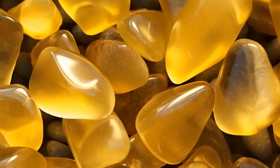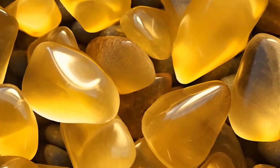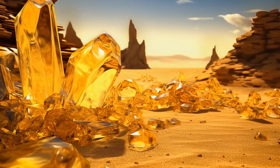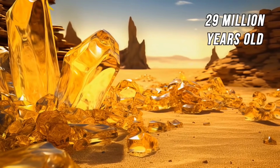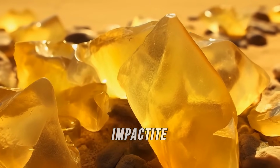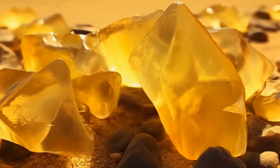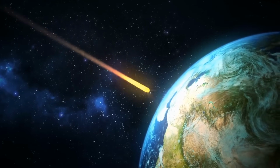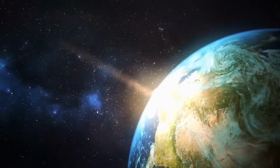For a long time, scientists were puzzled about the true origins of these fragments. They finally concluded that the glass was around 29 million years old. It is an impactite. If that sounds like it has something to do with the word impact, you are correct. These rocks are formed when a meteorite hits the surface of the Earth. This generates a lot of heat.